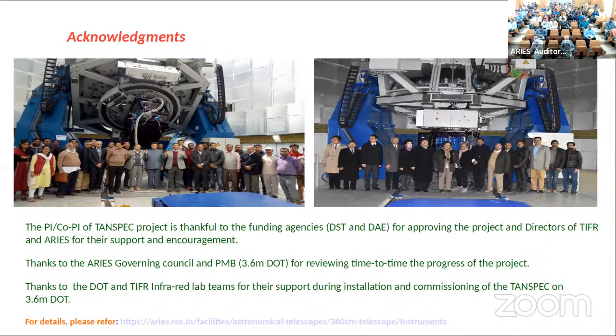So all the information about this instrument is there in the 3.6 instrument page. So we'll update from time to time. The pipeline, tutorial, all the parameters, exposure time calculator, everything will be there in this page. And also feel free to contact any of us who are coordinating, or me or anybody. And from TFA also support. Yeah. So if you have any queries, I will go on to how to do observation.